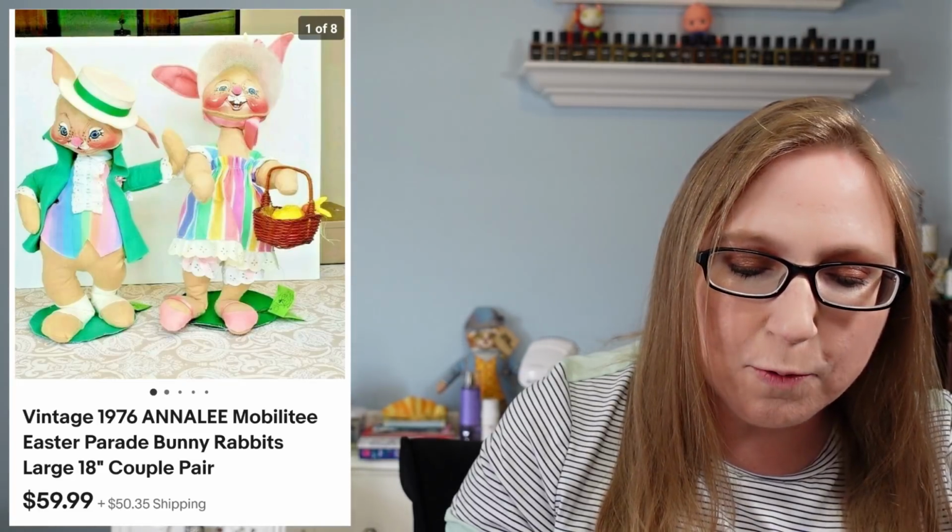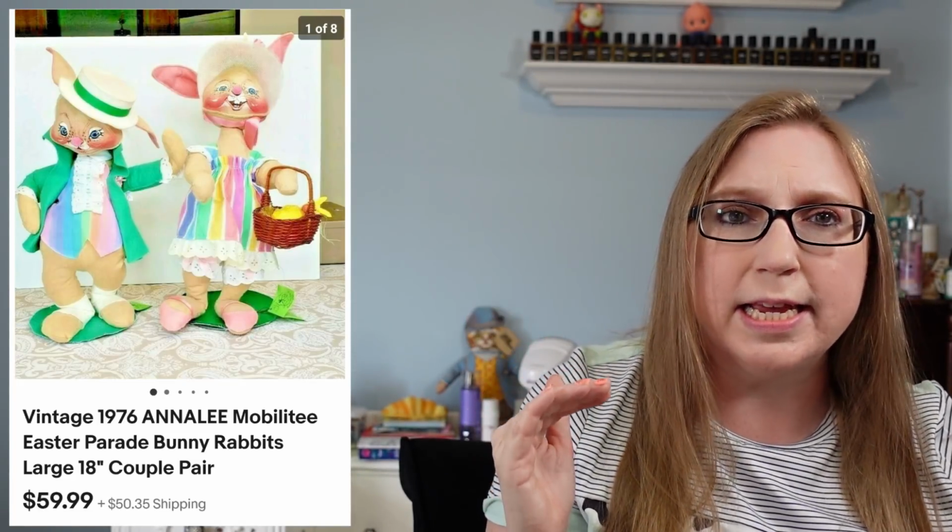Next item we have is an LG dual screen. This was for a cell phone. Eric found this at a yard sale. I'm pretty sure he paid about $5 for it. And that sold for $64.99.